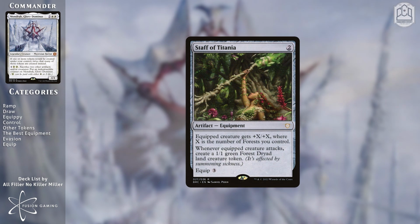Staff of Titania. Hey, look at this one. Equipped creature gets +X/+X, where X is the number of Forests you control. Yeah, I don't quite know. Okay, there's probably more. Turns out, whenever equipped creature attacks, create a 1/1 green Forest Dryad land creature token. That's pretty neat. So I guess it gets +2/+2 when it attacks, which is pretty cool. Yes, and you're ramping, because these are Forests. I like how in brackets it says it's affected by summoning sickness. Yeah, I like that. Why isn't that in the ramp section? It costs 5 to get it online.